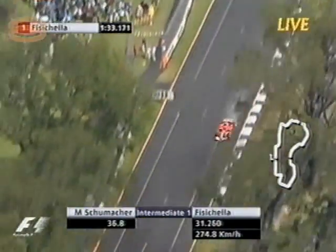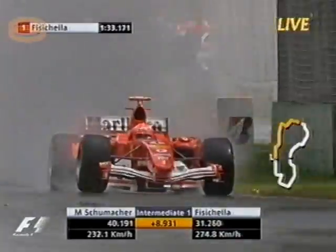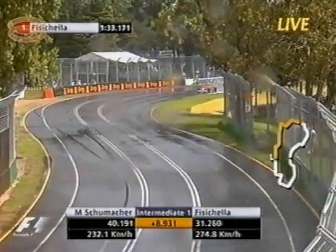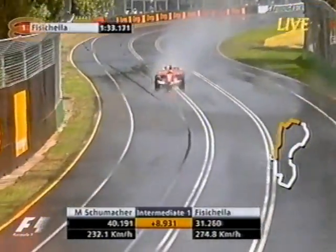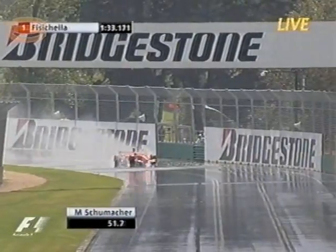Jenson Button, I mean, we all thought he was going to be in trouble on a drying track. He could end up not in too bad a slot. Anybody that comes out now is really in trouble. Look at that already, almost 10 seconds behind after just one sector. The rain still falling hard here at Albert Park and turning everything on its head.